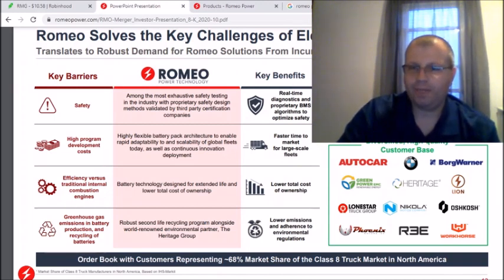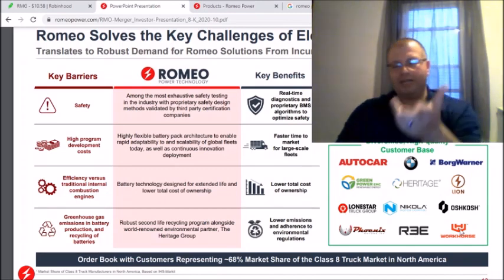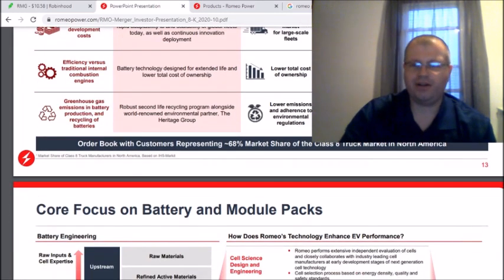And here you go. ROMEO's customers represent 68% of the NA Class 8 market today. Freightliner, Kenworth, Peterbilt. And here's their high-quality customer base. Autocar, BMW, Borg Warner, Heritage, Green Power, Lion, Lone Star, Nikola, Oshkosh, Phoenix, and Workhorse. Right there it is, Workhorse. Yeah, I knew they were partnered with Workhorse. So there it is. There's our proof. They are partnered with Workhorse right now.